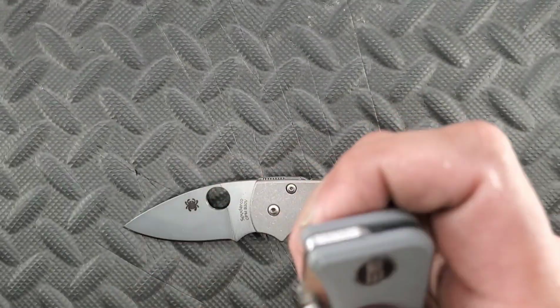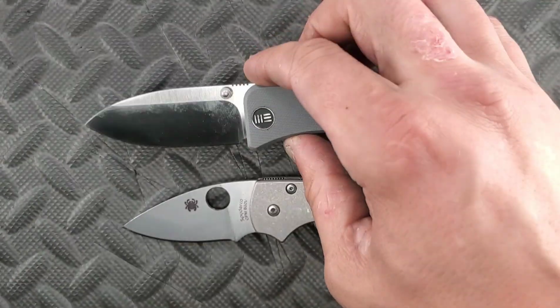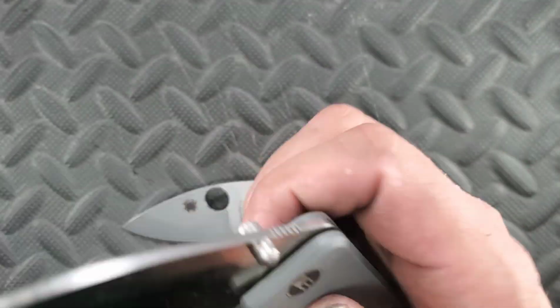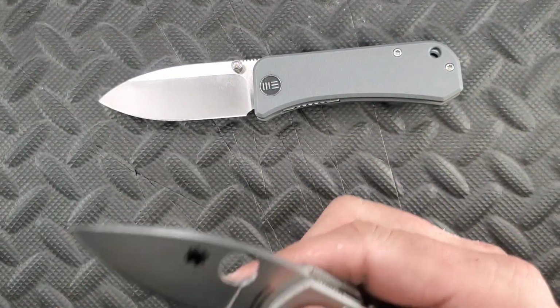You can reverse flick it. You can thumb flick it. You can kind of slow roll it, although it feels a little bit different than the Spidey hole. It's not as easy. And yeah, so this one is going to be more like I want to just flick it open and shut, but this still has a charm to it.